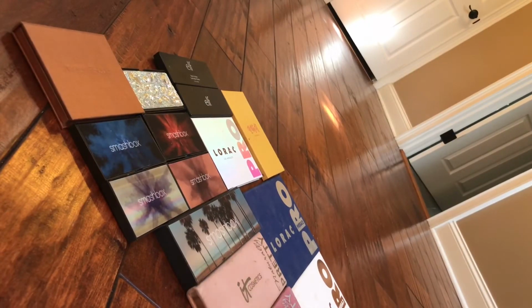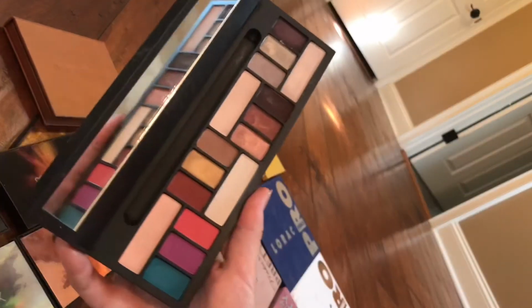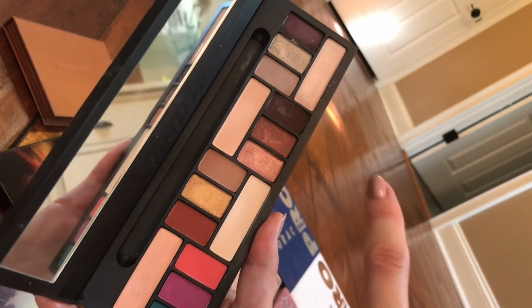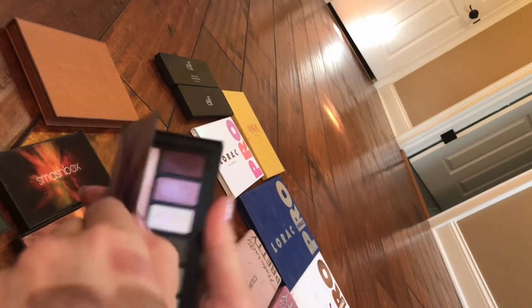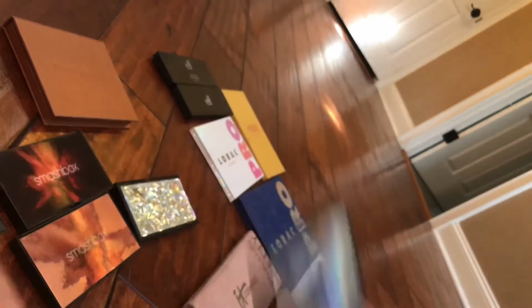Moving on up here, we've got all of the Smashbox palettes. I really like this large palette because it's got the bright shades in here, it's got the cool shades, it's got pinks, and it's got kind of cool tones up there. So I'm gonna keep this because I think it's a really nice palette. And then I have to open all these to know what's inside. This one's a purple tone one that I rarely reach for, so I'll pass on this one.